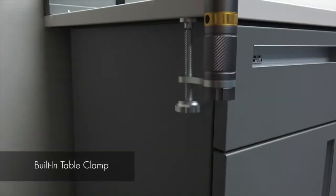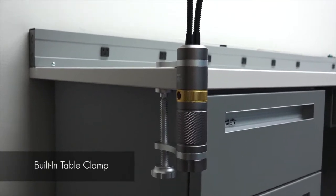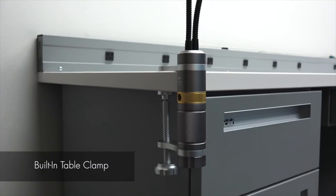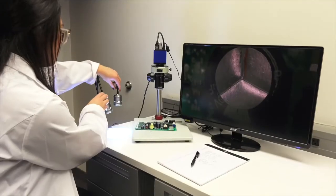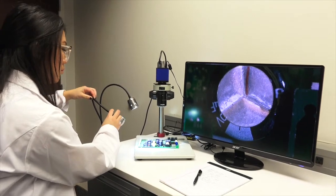The dual gooseneck LED task light features two mounting options. The built-in 4-inch heavy-duty table clamp connects to the side of any workbench to keep the device steady and secure. Perfect for inspection, quality control, and assembly applications such as soldering.